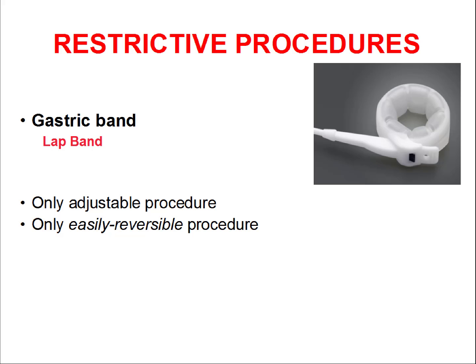First, we'll talk about gastric banding or the lap band. The lap band is the only adjustable procedure and also the only easily reversible procedure. You can see an example of the current lap band right here. It's an adjustable band with an inflatable balloon on the inside of it.